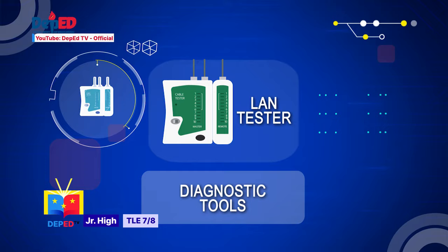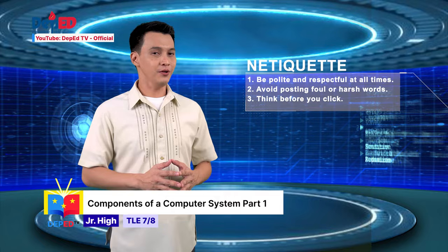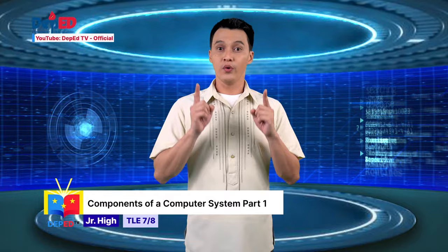We also learned about the proper attitude that we must follow online. We called it netiquette. Netiquette means being polite and respectful at all times. Hope that our recap kept you on track, because our next lesson will show you more interesting and helpful things which you could use in computer system servicing.